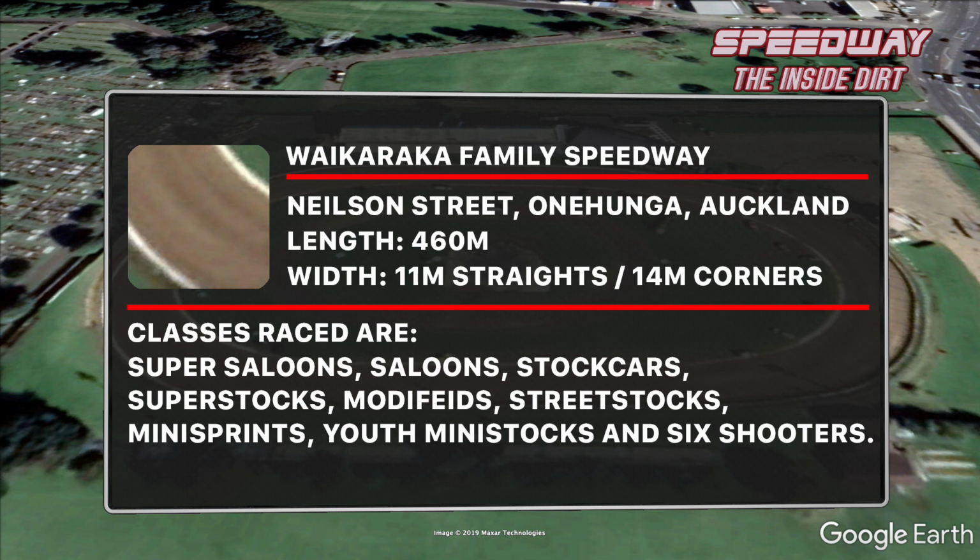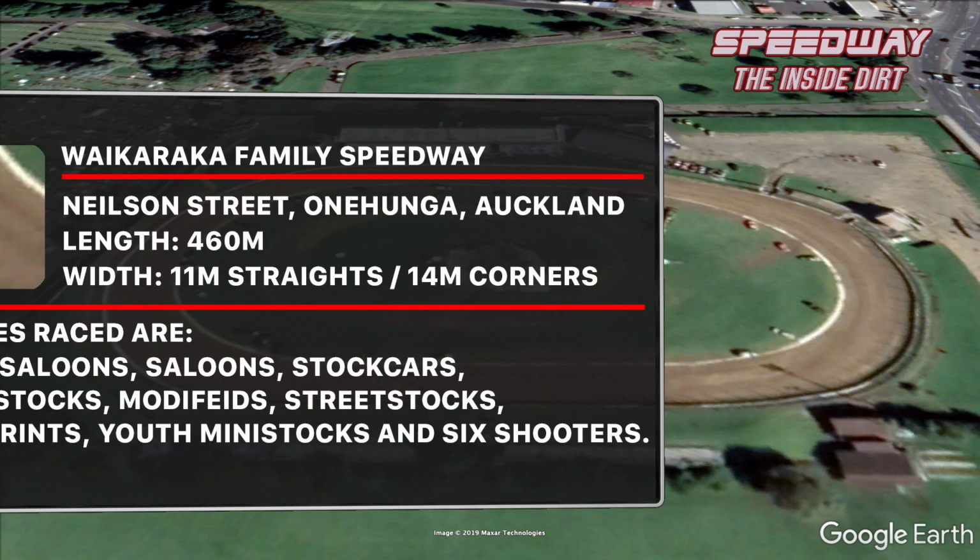Prestige Pools Waikaraka Family Speedway is located at Nelson Street, Onehunga, Auckland. The track length is 460 metres, with a width of 11 metres on the straights and 14 metres in the corners. Track surface is crusher dust and clay.